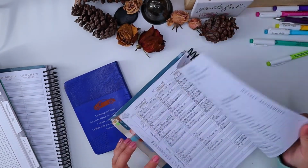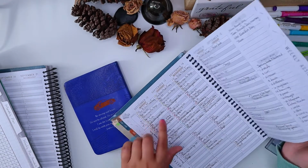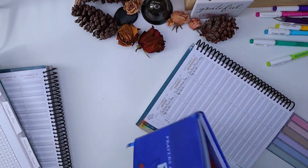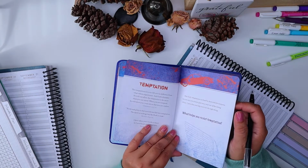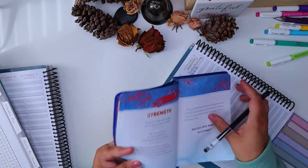And I will now add the prayers and promises for boys. And the last time we were doing page 16, 17. So I am going for page 17, 18. Let me just make sure. 16, 17 was temptation. We were talking about being tempted, and now we're going to be talking about strength.